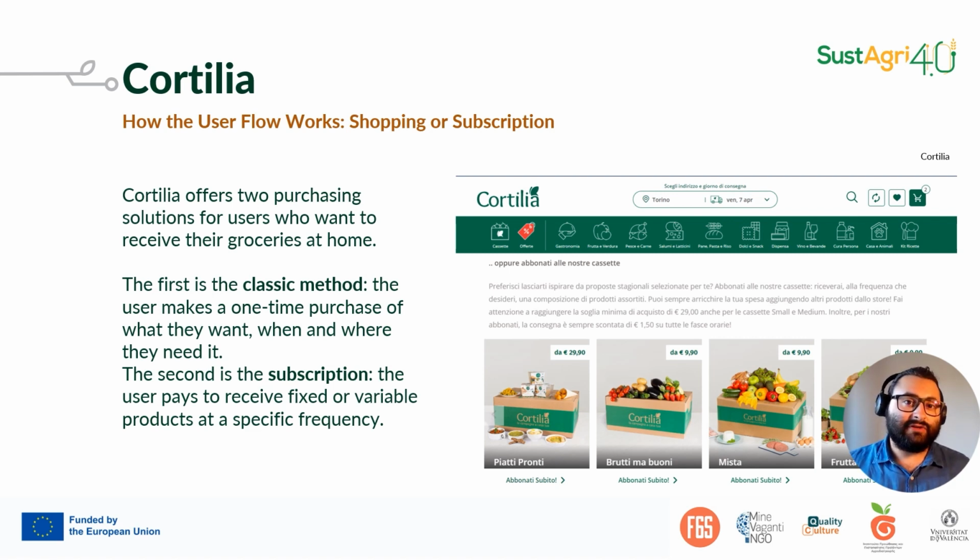In essence, the user chooses a type of subscription, fruit, vegetables, meats, and indicates the frequency with which they want to receive their groceries. This way, users not only receive fresh and quality products conveniently at home, and this solves their main problem, but also help to support the local agriculture and reduce environmental impact.